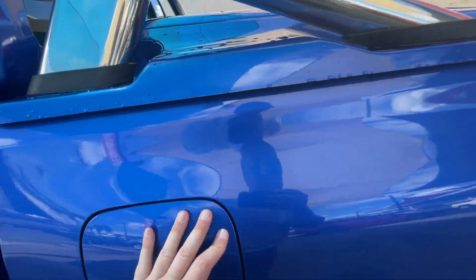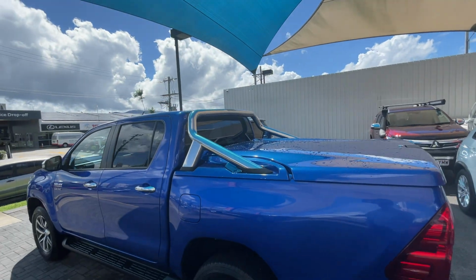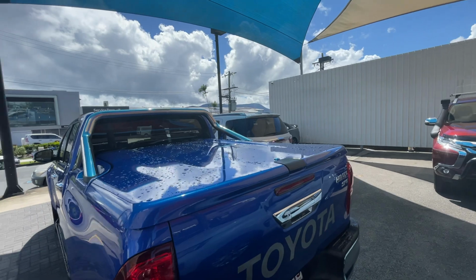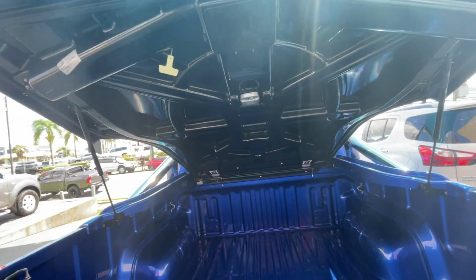Fuel flap is on the left hand side, which is the safe side if you ever need to fuel up at the side of the road. You'll notice it does have the chrome sports bar on the back and it has the hard lid tonneau cover. The hard lid tonneau cover will open from here and it's on struts, so very easily opened with one hand.